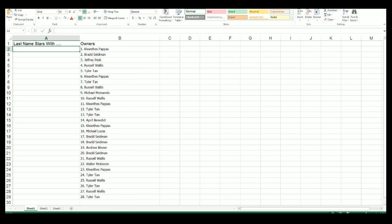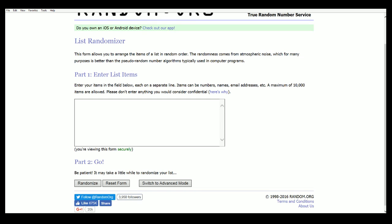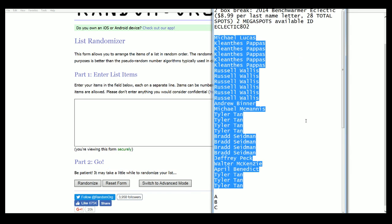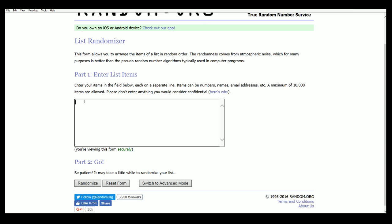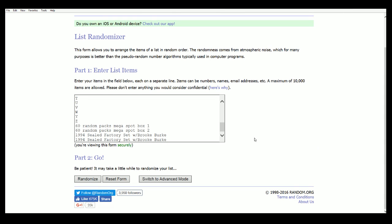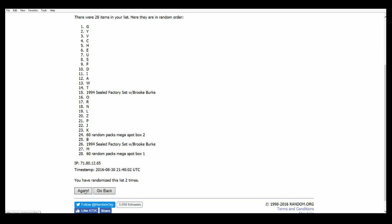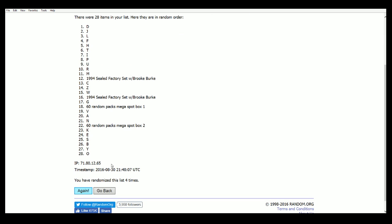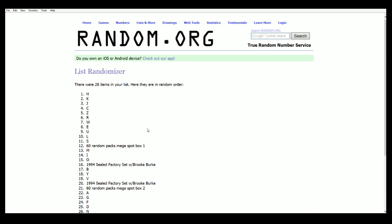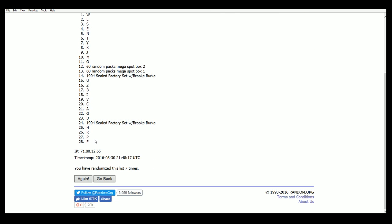Who's going to get the mega spot? As we randomize the letters and spot owners. The letters and spots in the break. Mega spots. 7 times. Good luck, everybody. Here is number 1, 2, 3, 4, 5, 6. Lucky number 7.